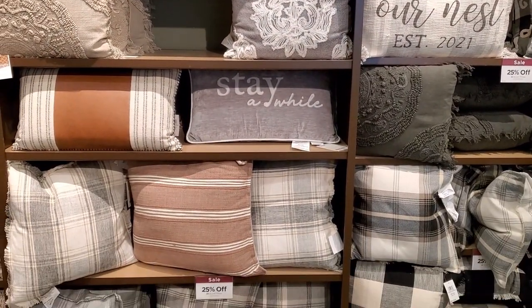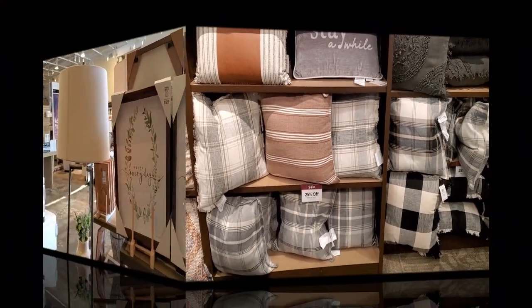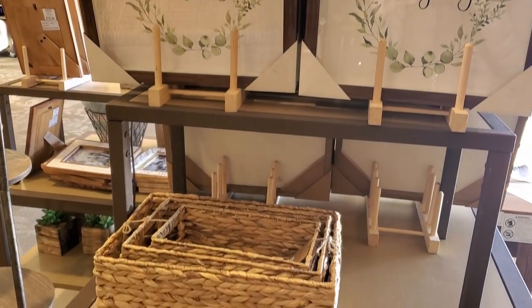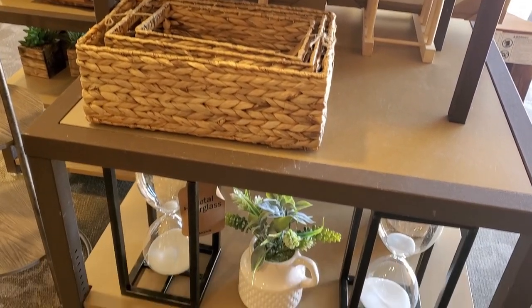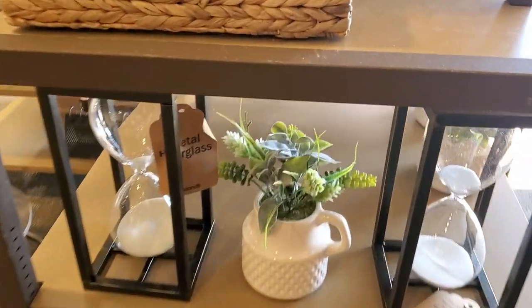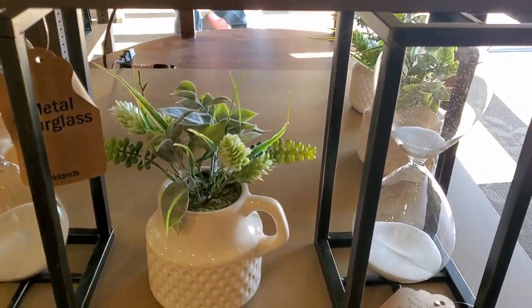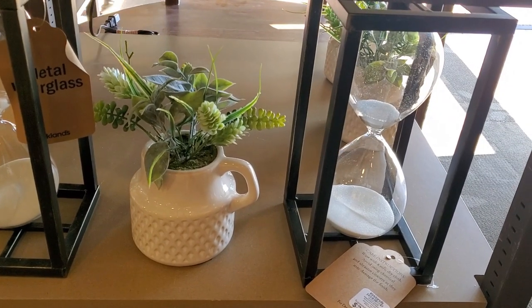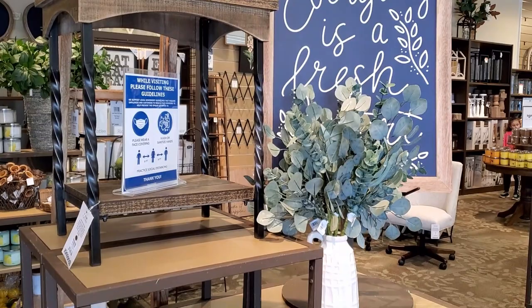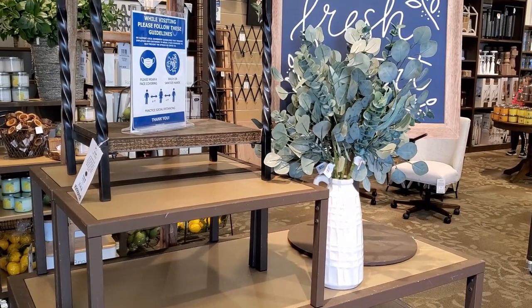Okay, so let's get started. I really like this store. They have beautiful decor pieces and furniture, and the prices are good. They have sales from time to time. This time they have 25% off in some areas. I bought a few things that I'm going to show you later on in the video, so I hope you like it. I'm going to show you now what they have for spring this year.